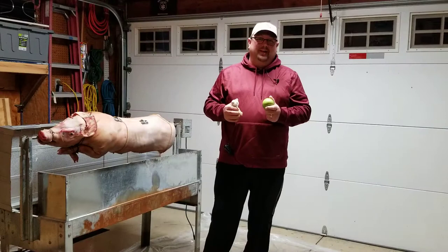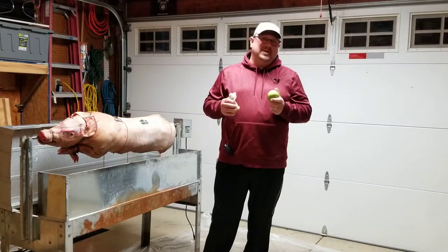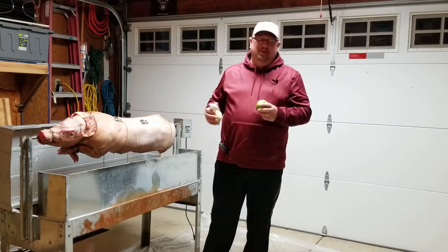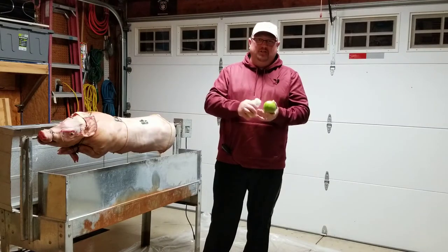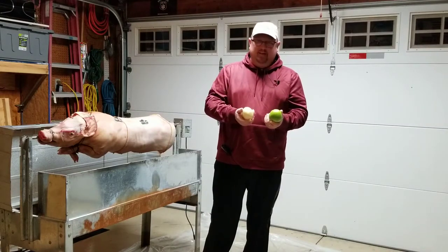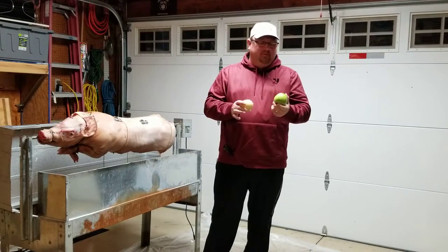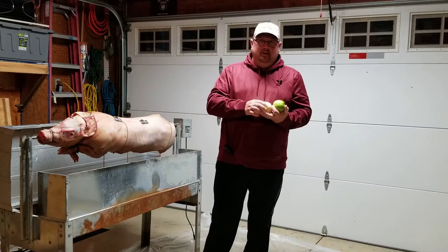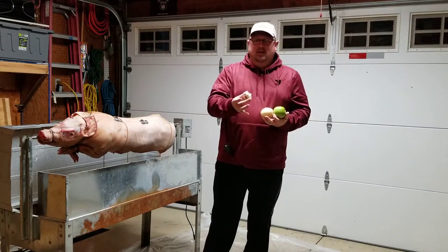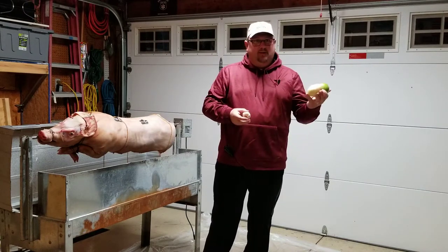Good morning. It is 6:30 a.m. We are going to get this pig over some heat in just a few minutes. But the last thing I have to do is get the stuffing inside. What I made for stuffing was very simple. I used these green apples, an onion, and garlic. I have it all chopped up in a bowl here.